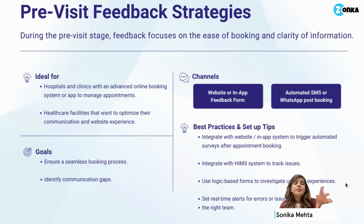So it's ideal for hospitals and clinics that have an advanced booking system or apps to manage appointments, etc. And it's also ideal for the healthcare facilities that want to optimize their communication and website experience. The goals when you're setting up a feedback program for a pre-visit feedback should be, one, of course, to ensure a very seamless booking process.